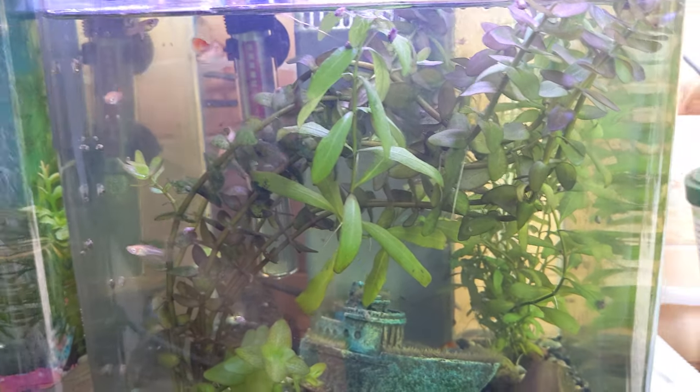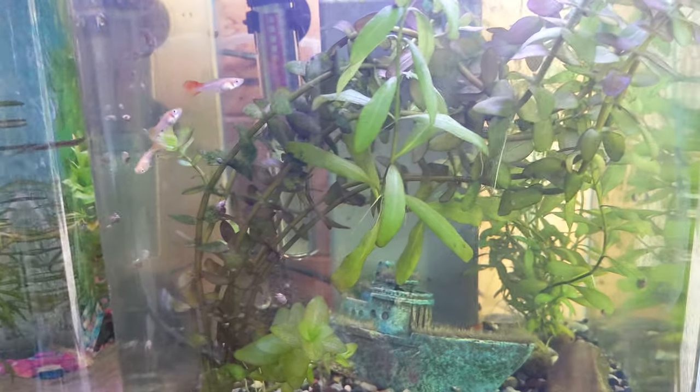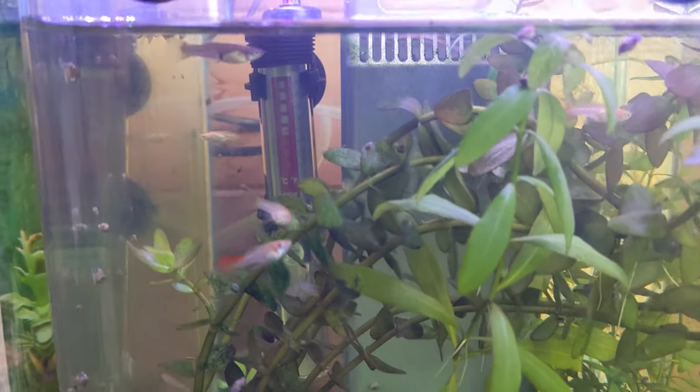As I say, we should be getting another tank so we can sort the males from the females so that they just don't keep breeding unless we want them to. But some of the bigger ones are now in here and really getting some nice colours on them. Don't know if the camera will show it up well. Here we go, here are the nice two.